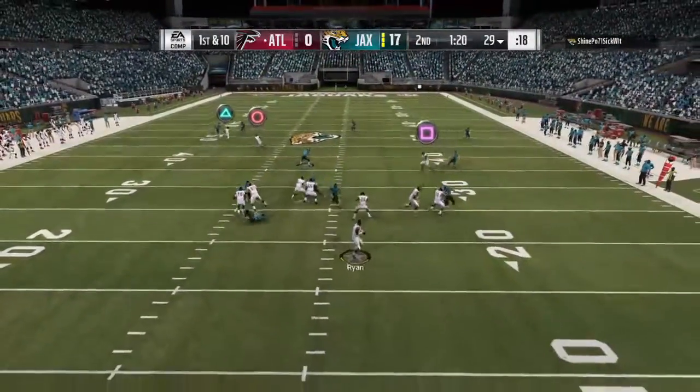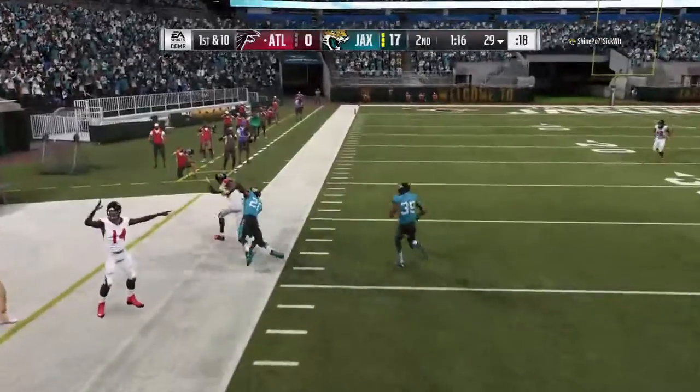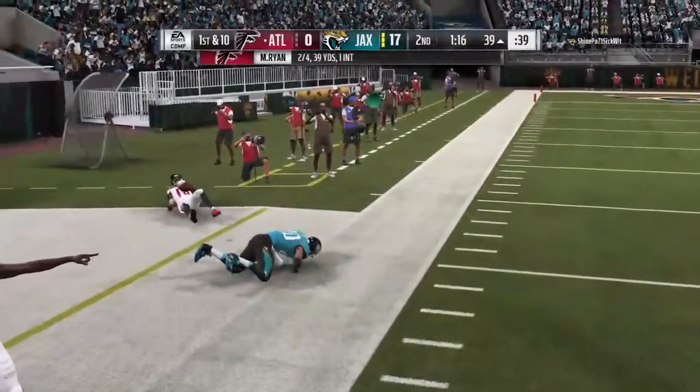Trying to shake off the interception from the last drive. He'll look to throw. Man open, that's Calvin Ridley. That goes for a gain of 31.